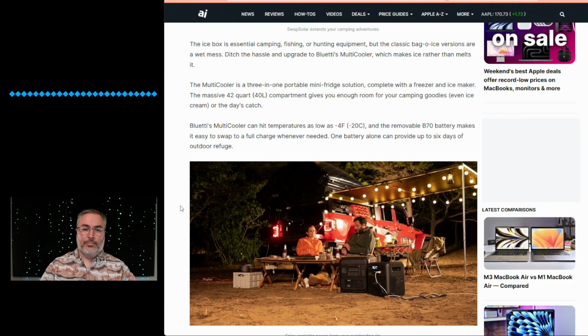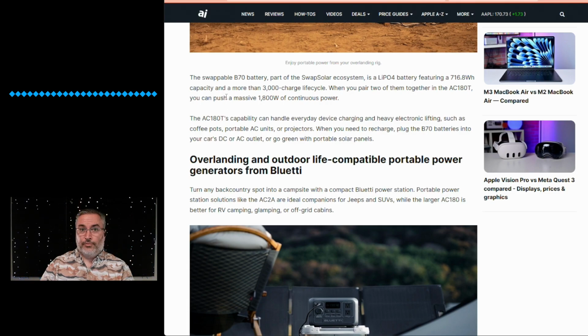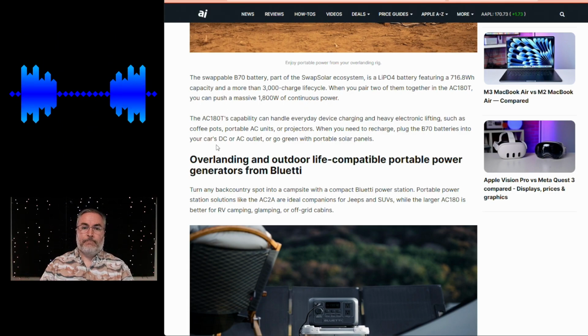Bluetti's multi-cooler, which is the one that I'm specifically interested in, can hit temperatures as low as -4 degrees Fahrenheit or -20 C. And the removable B70 battery makes it easy to swap to a full charge whenever needed. One battery alone can provide up to 6 days of outdoor refuge. And then the swappable B70 battery, part of the Swap Solar ecosystem, really should be vehicular in nature. I would rather swap out 20 of these or 40 of these. That would be so much more manageable.